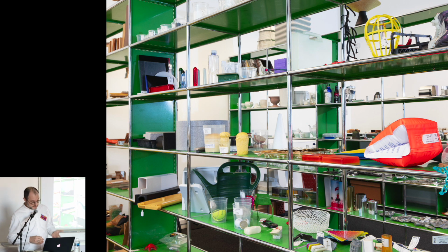So the materiality of design, as you can see in this picture of our material library, where students can look at what different kinds of plastics look like, is important at ECAL. I think it is in a way important in type design. Letters are things, not just stuff. So we apply the same principle to type design and research.